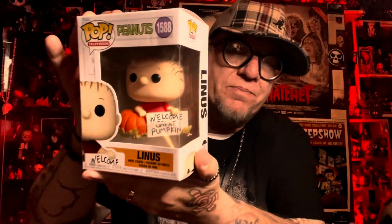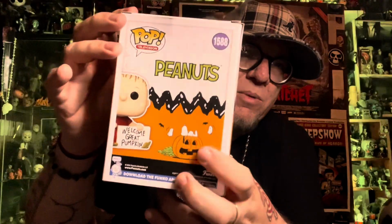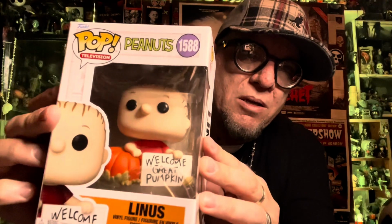I just thought this was really cute for Halloween, and growing up a huge fan of Charlie Brown, it's It's the Great Pumpkin, Charlie Brown. I had to get this. It's Linus saying welcome Great Pumpkin, and I'll showcase all of these up close at the end of the video. That's too cute. And they also had that one. I didn't get that one. Snoopy laying on top of a jack-o'-lantern, but I love this one right there.